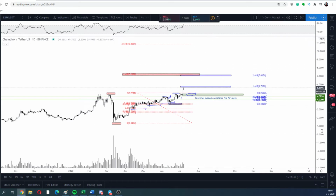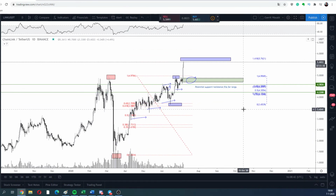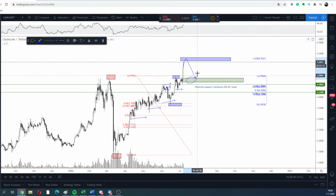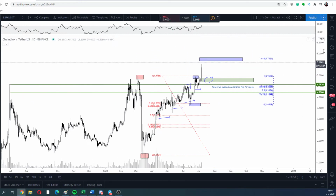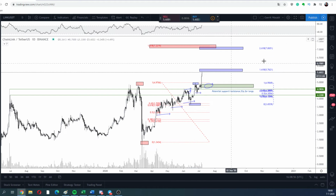This seems a bit overextended, but it could be possible in the market structure we are in right now, all depending on how we are going to develop from here. I mean, if we get a corrective move and we start compressing again, then it's very likely that we can get there. But the next target is defined from these two Fibonacci levels and goes towards $7.